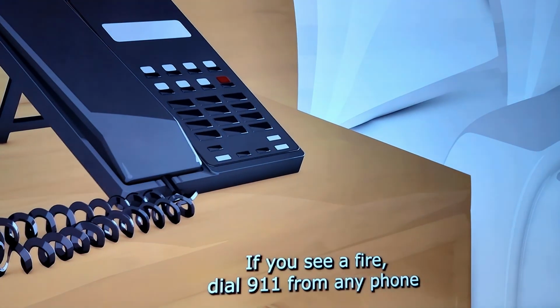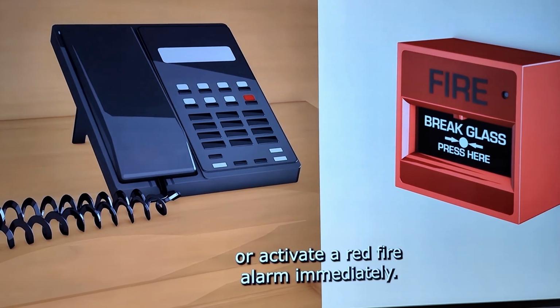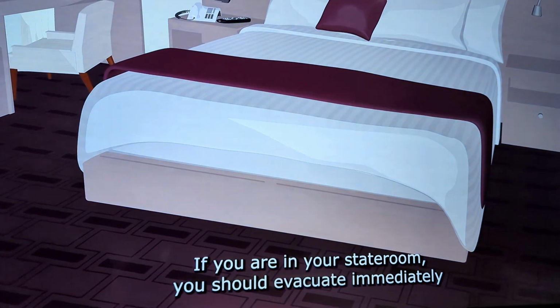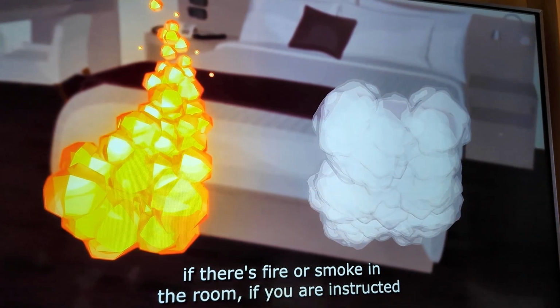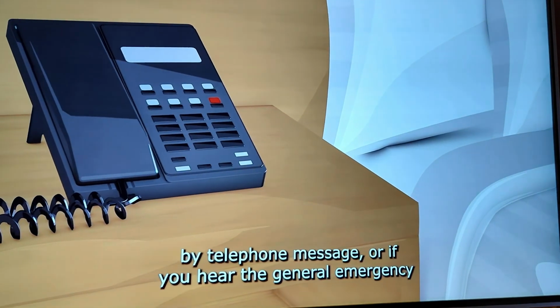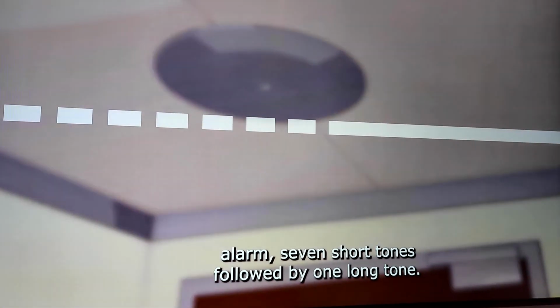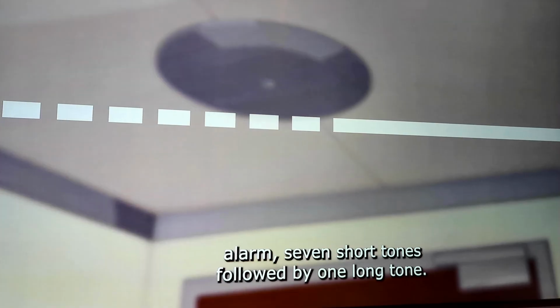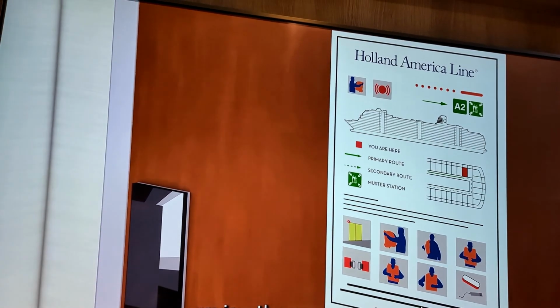If you see a fire, dial 911 from any phone or activate a red fire alarm immediately. If you are in your stateroom, you should evacuate immediately if there's fire or smoke in the room, if you are instructed by a telephone message, or if you hear the general emergency alarm, 7 short tones followed by 1 long tone.